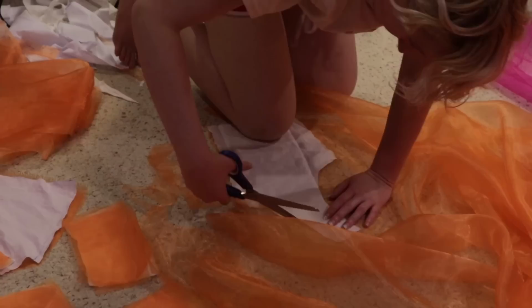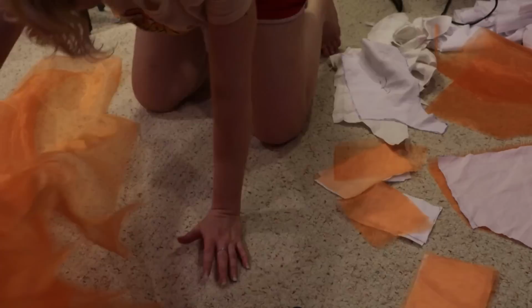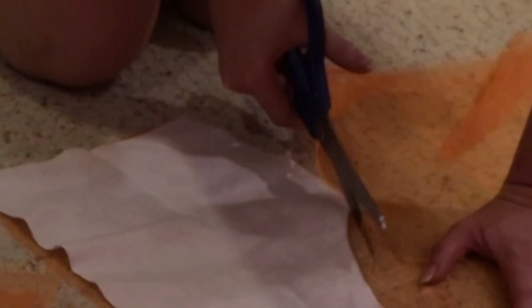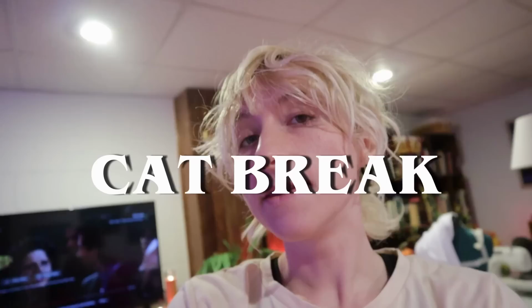So when I say that this took a while, it is by far the longest I've ever spent cutting. Oh dear lord. So long in fact that I probably have a minute of time-lapsed footage here of just cutting. What am I supposed to do with all of this? I think I hear the executive producer. Hello.